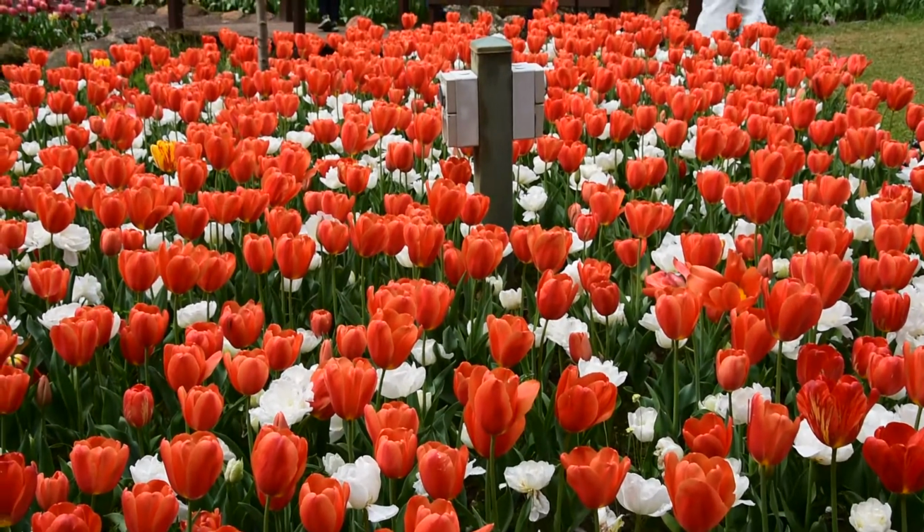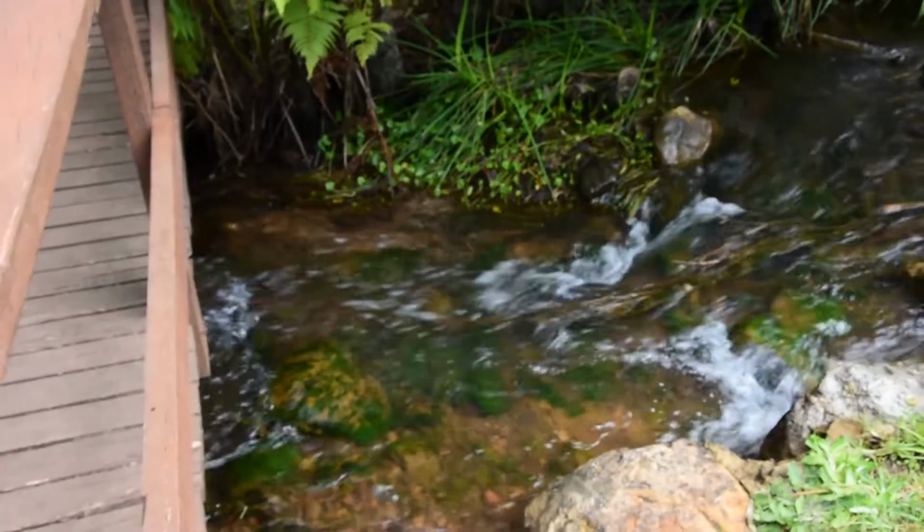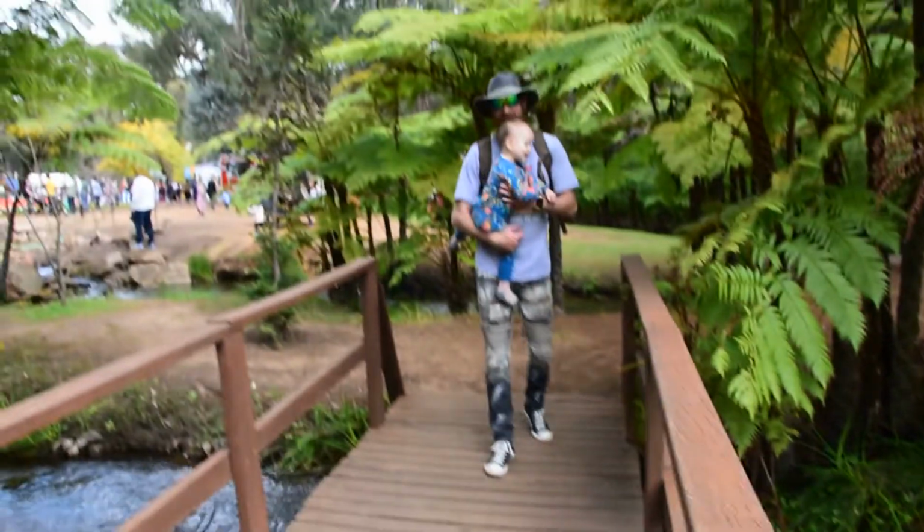One thing I love about the Araluen Tulip Festival is it's got ducks, and it's also got a lot of planning involved. There's different colours that mix together. There's this bloke standing on a bridge.